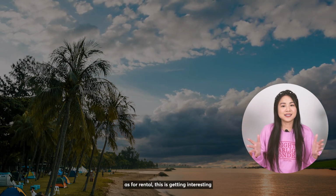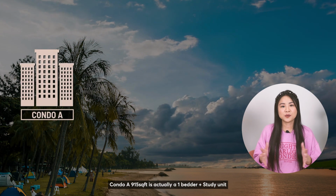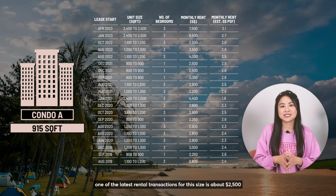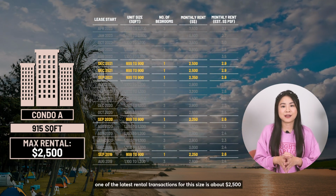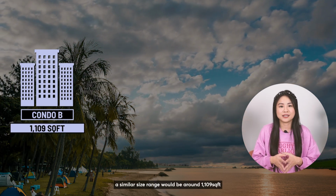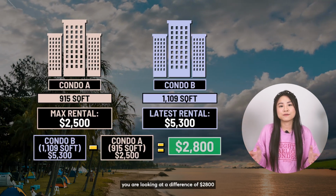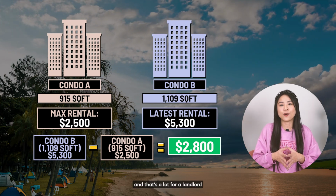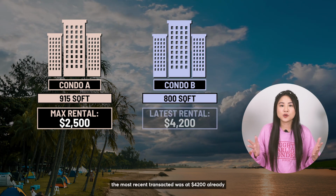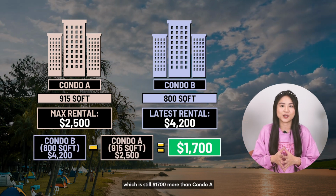As for rental, this is getting interesting. While comparing similar size between Condo A and Condo B, Condo A 915 square feet is actually a 1-bedder plus study unit. And one of the latest rental transactions there is about 2,500. For Condo B, a similar size range would be around 1,100 square feet. And one of the latest rentals is already looking at 5,300. And you're looking at a difference of 2,800. And that's a lot for a landlord. Even for a much smaller 800 square feet 1-bedder unit in Condo B, the most recent transaction was at 4,200 already, and that's still 1,700 more than Condo A.